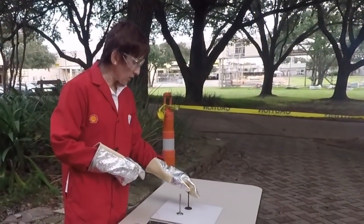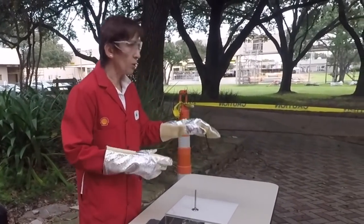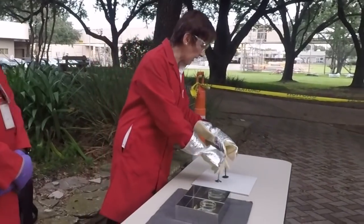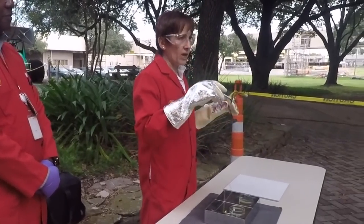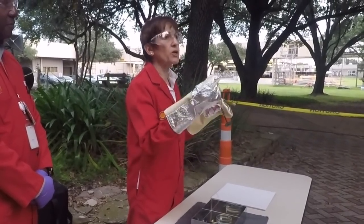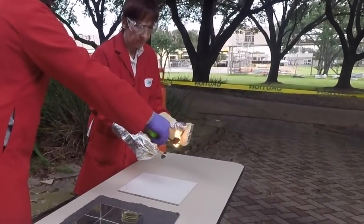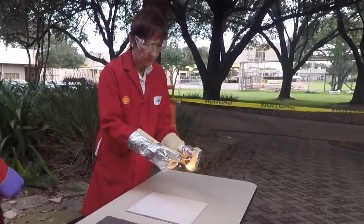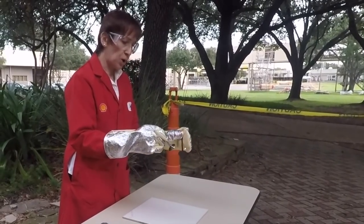So the idea is that Shell V-Power Natural Plus Premium Gasoline would actually help clean those deposits, but it will also prevent them from forming. One doesn't have any deposits, one is clean, the other one is dirty. The clean valve, what will happen is that probably the fuel will evaporate real fast and you may not see any flames come out of this one. So you see how this one doesn't burn because it's clean, but the one that has the deposits in it is burning for longer.